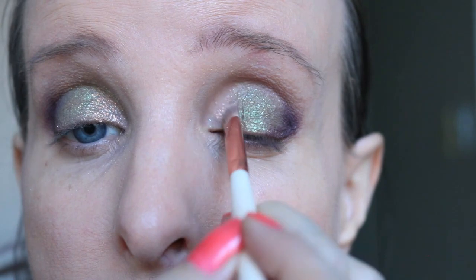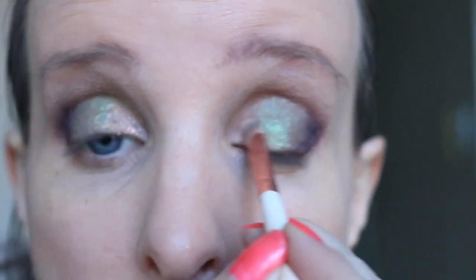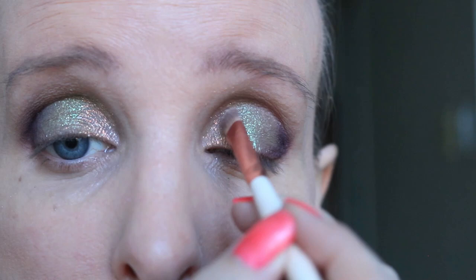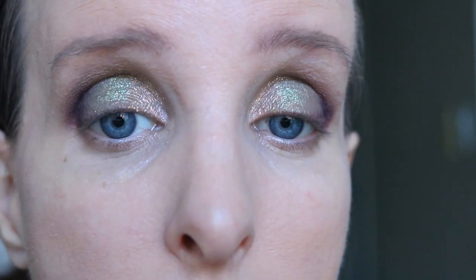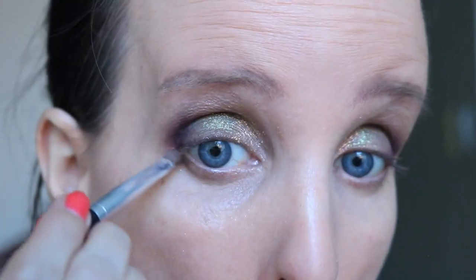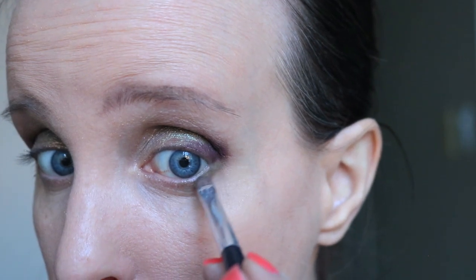And I really, really enjoy wearing it because it's glittery, but it's not too glitter. You know what I mean? It's still got a bit of thickness to it. Not depth, but thickness, I guess is the word. It's not just glitter particles. Yeah, I really, really like that color. It just really brings it together. And then I decided to throw on a little bit of Seventh Heaven on the lower lash line again, just to tie the look together.